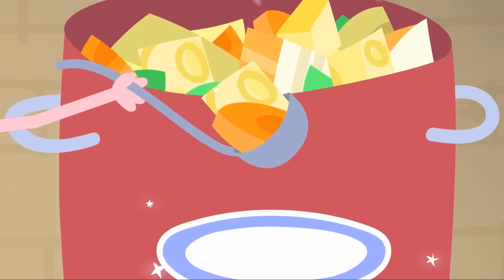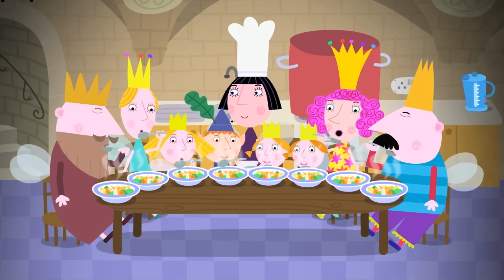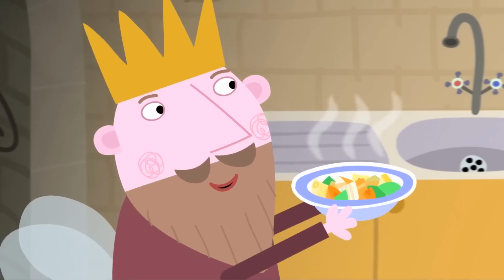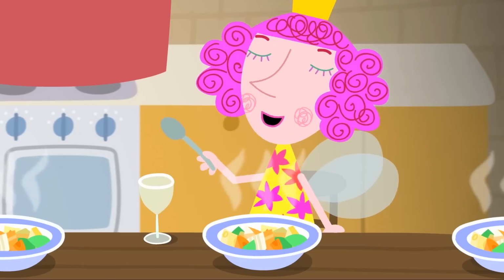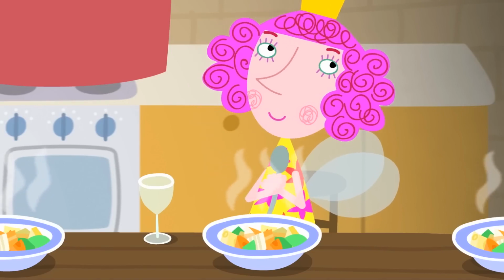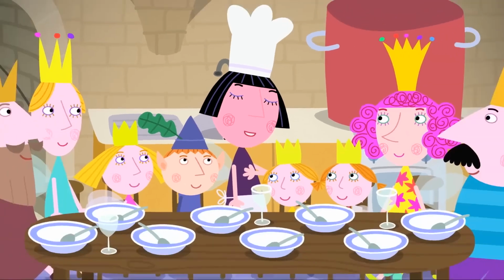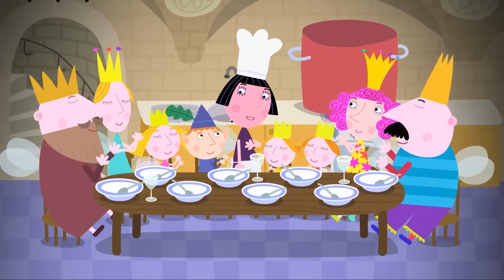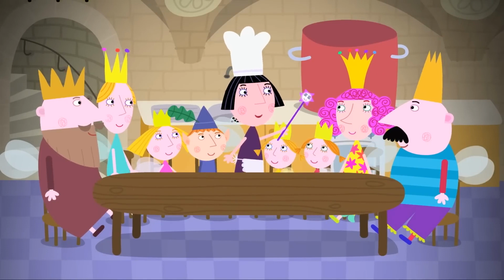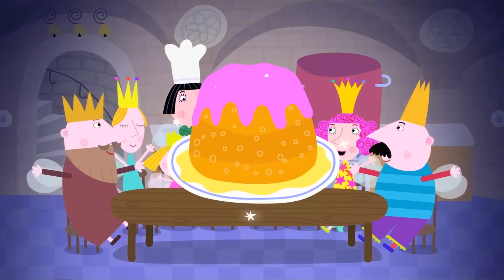Mm, pudding. Marvellous, Nanny. I have an announcement to make. Nanny Plum is indeed the best cook in the whole world. Thank you very much. Now, what would everyone like for pudding? Something modern or my treacle pudding? Treacle pudding!